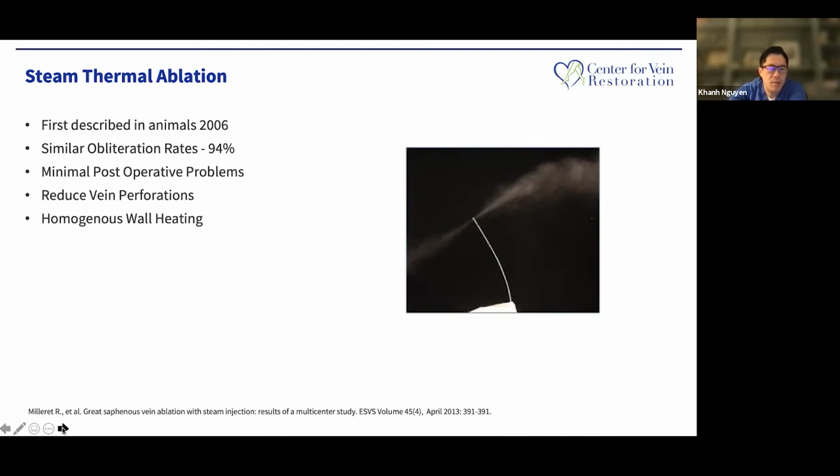Again, very homogeneous wall heating. The tip of the catheter, as you can see there, shows the steam which is injected through the catheter itself. The catheter is extremely thin, so it's very similar to a guide wire. You can actually thread it through and get it through tortuosities very easily.